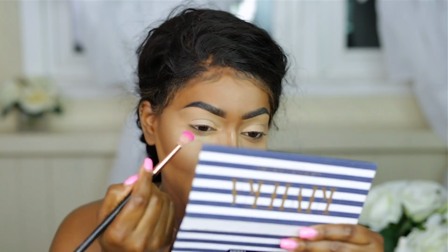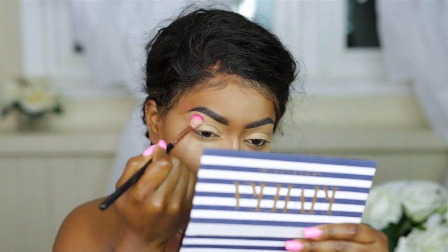All right, we're going to go in with the Bahamas. The color is called Bahamas. Oh my gosh, it's such a pretty pink. It's hot pink, my favorite pink ever. Like, I love it. So we're going to just put this right here.